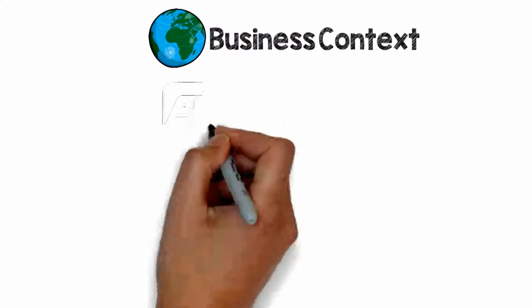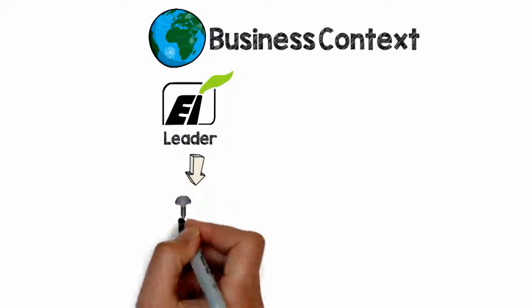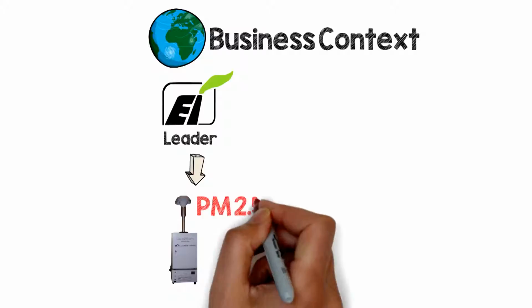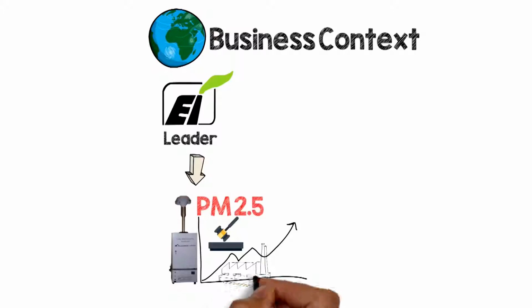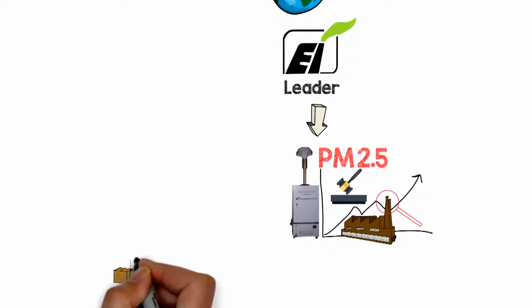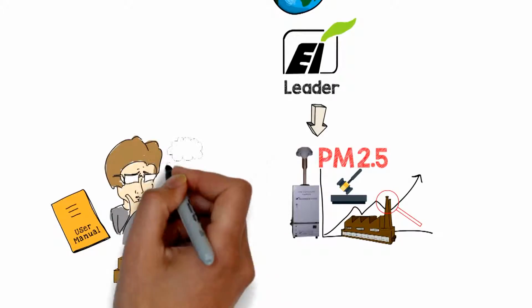Business context. Envirotech Instruments is a leader in air pollution monitoring in India and manufactures air sampling instruments. One of its products is called PM 2.5, which is short for particulate matter less than 2.5 micron size. Now, this particular instrument saw an unprecedented surge in demand after the government notification was passed, which required all polluting industries in India to start measuring this parameter. This instrument gets shipped in boxes and goes with a very text-heavy user manual which explains how the instrument can be set up by the customer.